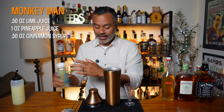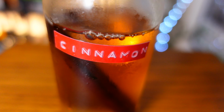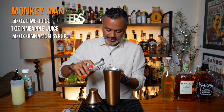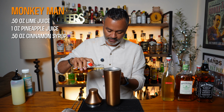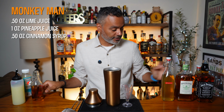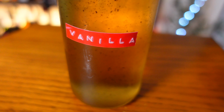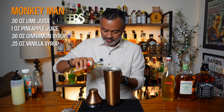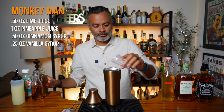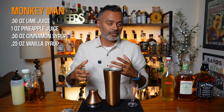And then I'm gonna do a half ounce of cinnamon syrup. All right, here we go. I'm gonna use a little bit less than that because mine is a rich simple, all right? There we go, perfect. Excelente. And then I'm gonna do also a half ounce of vanilla syrup, all right? I just made a fresh batch. Okay, there you go. Again, just a little bit less than a quarter for me because I make all my simples very rich, all my syrups rich.